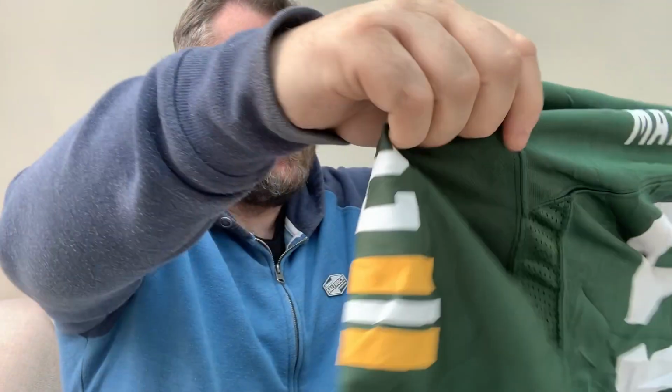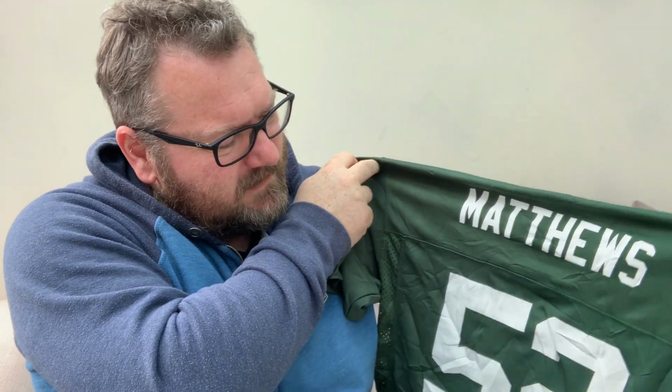Seahawks, 29, Thomas, again a kid's one. There is quite a lot of kids stuff. I wasn't expecting that. I didn't even think of that. Here we go, another large. Matthews, Green Bay Packers.